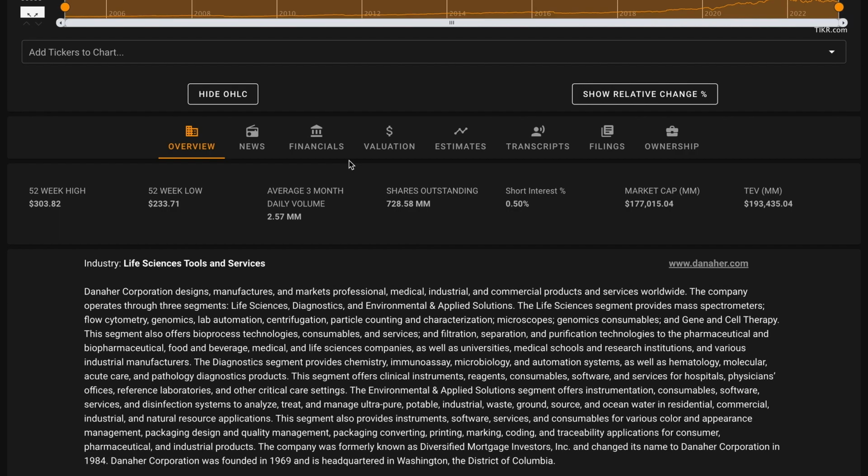The company was formerly known as Diversified Mortgage Investors Inc. and changed its name to Danaher Corporation in 1984. Danaher Corporation was founded in 1969 and is headquartered in Washington, the District of Columbia.